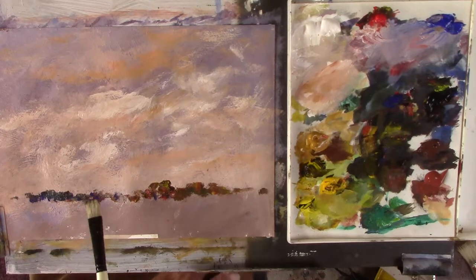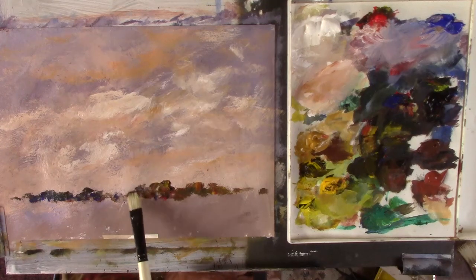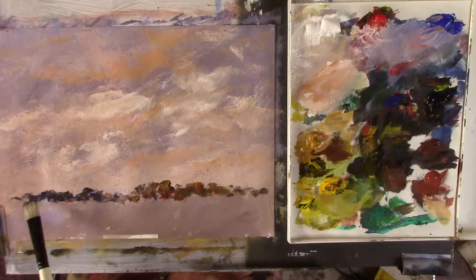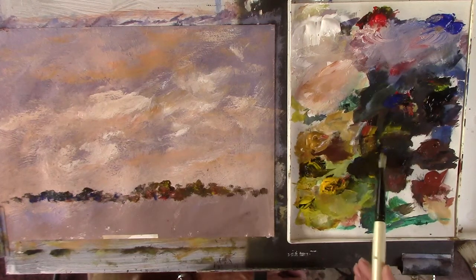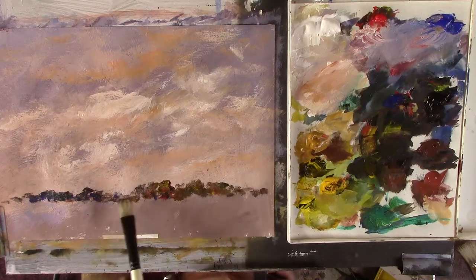Yeah. Right, we'll change some of the shapes of this. I've mixed the paints, look, but they're all separate. All those colours, the red, the blue, the yellow.